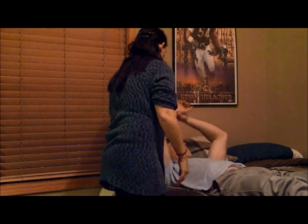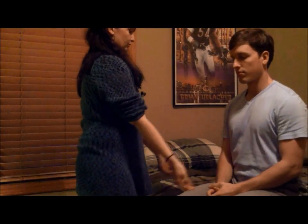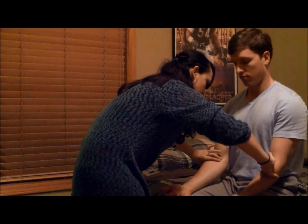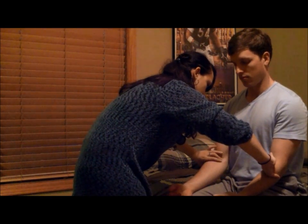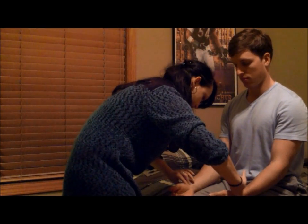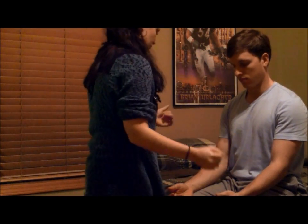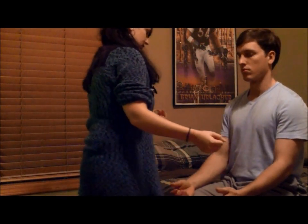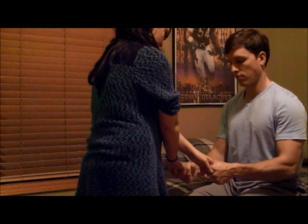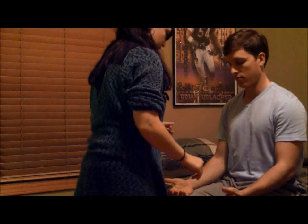Alright, I'm going to have you sit up for a minute, Cole. Swing over to the side. Now you relax your arms out so I can feel your pulses. +2 on brachial. +2, and they're both strong and equal on radial as well. All right. I'm going to have you grip my hands as hard as you can. Awesome. Equal strength in both.